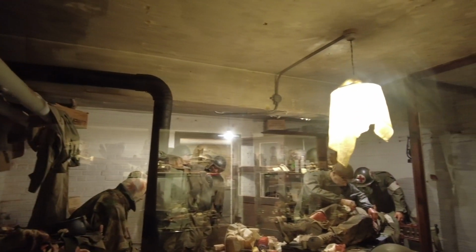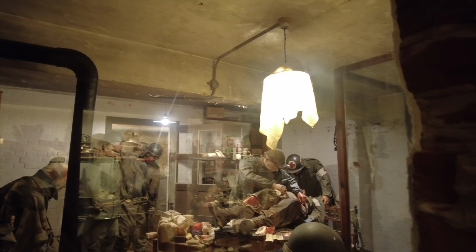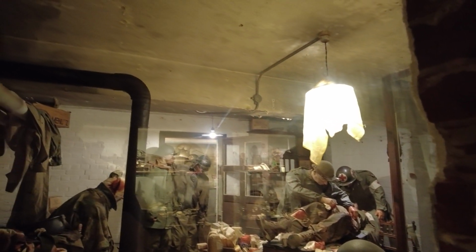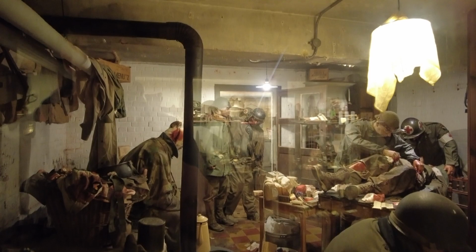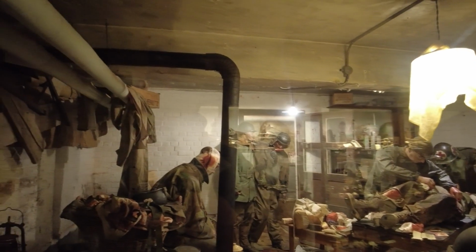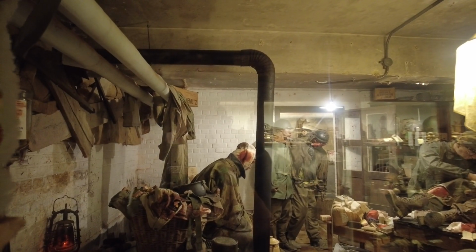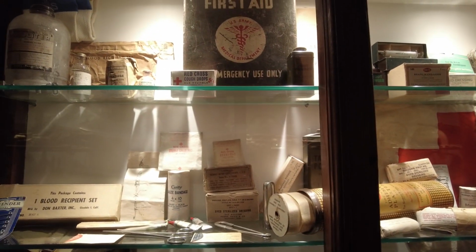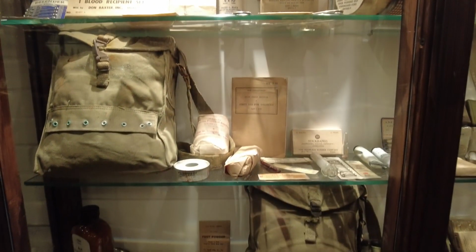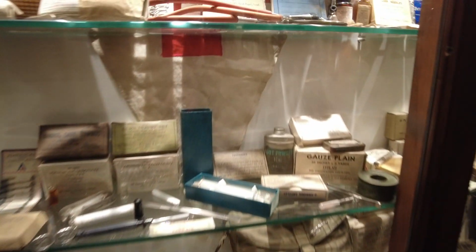And here's an aid station. There's a medic over there trying to save that guy's life. This guy's bringing in someone else wounded right there. See him? So this matches a scene in there because this is all the equipment that a medic would be carrying, an American medic. Gauze, plain, tourniquet, burn injury set, safety pins, bandages. So this would have been an aid station.